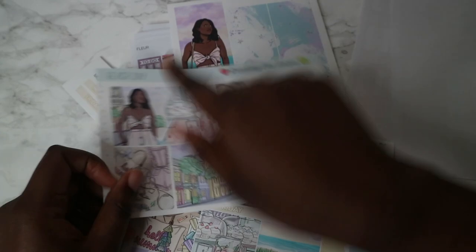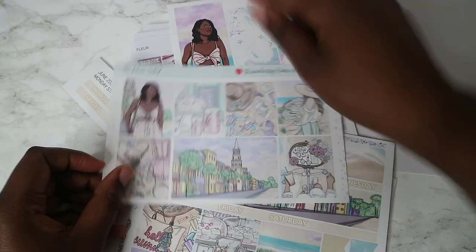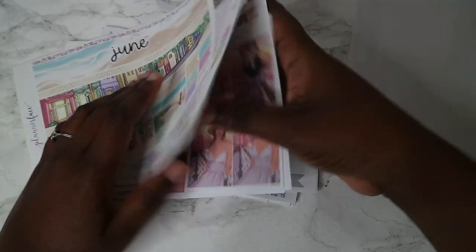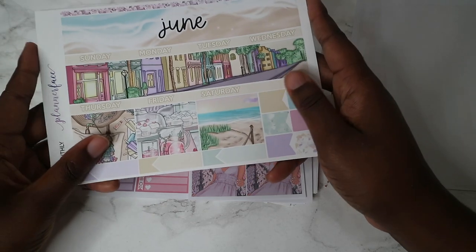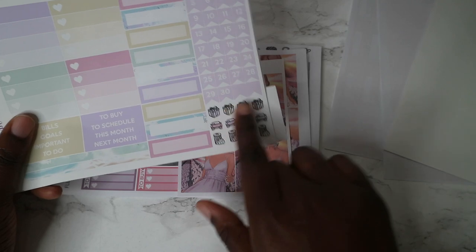And look at the black girl. It's the same girl, and look how grey she looks in the Strawberry Lamb Designs kit, and how rich her melanin is in the PlannerFace kit, which is why I went for a girl who looks like me to be represented. I really do like the format of Strawberry Lamb Designs kits, but I think the colouring is something that puts me off a lot.